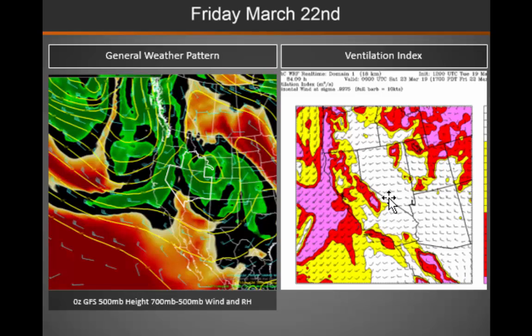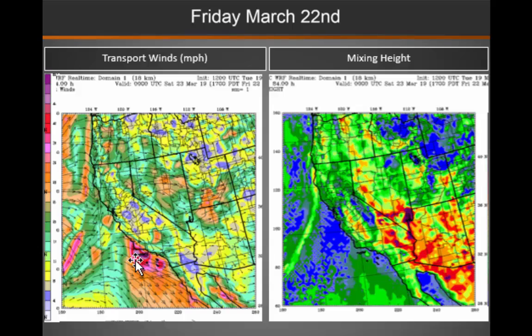Dispersion will remain fairly high on Friday in between systems as the winds start to pick up in advance of this next system, especially across Nevada into western Utah. Again, transport winds, you can see the westerly winds starting to pick up in advance of that system over southern and western areas, and mixing heights will also be a little bit higher.